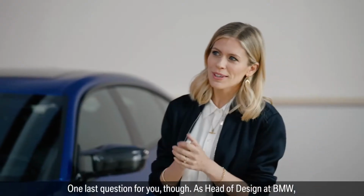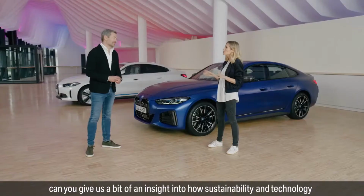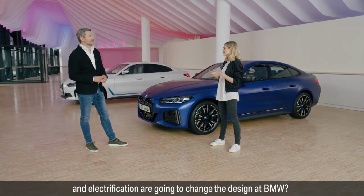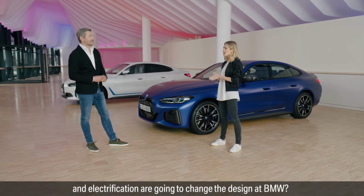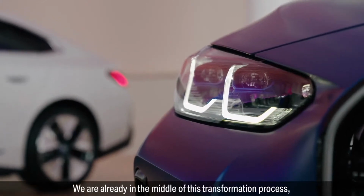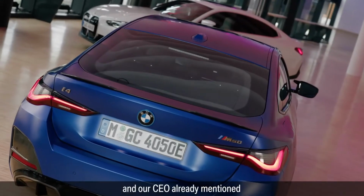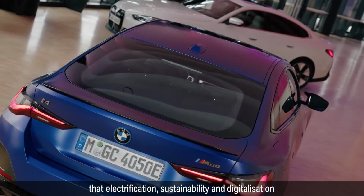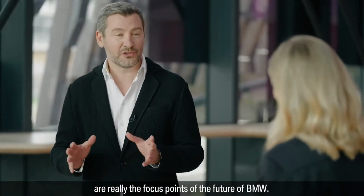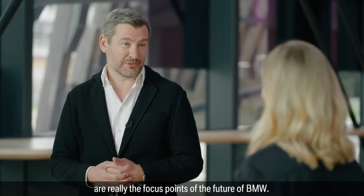One last question for you though. As head of design at BMW, can you give us a bit of an insight into how sustainability, technology and electrification are going to change the design at BMW? We are already in the middle of this transformation process, and as our CEO already mentioned, electrification, sustainability and digitalization are really the focus points of the future of BMW.